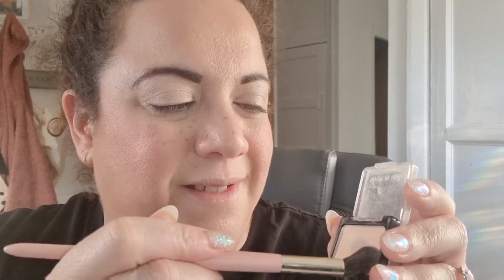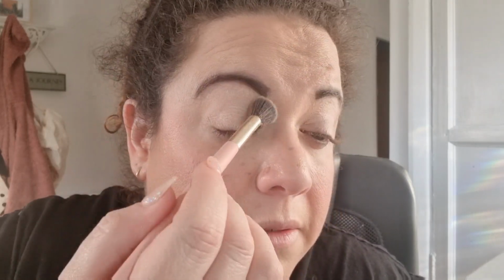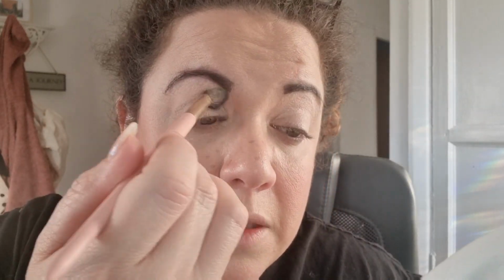Okay, I'm currently working on this in my Project 10 pan. This is Brulee by Wet n Wild. I have this 3 times over. I found a new one the other day, and I forgot that I had ordered a new one, but I am just working on this one because I do use them a lot. I use this sort of cream shade quite a lot. So I'm just going to pat this down just to the crease.